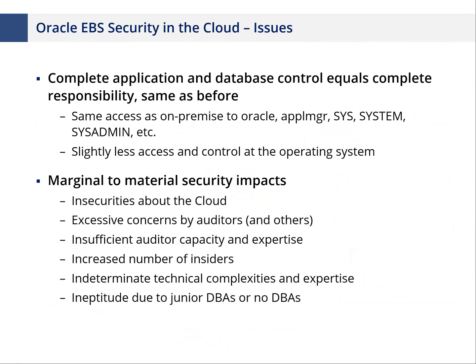Your auditors may not have experience with running cloud applications, so they may now look at this differently. How do we actually audit this? What do we need to be looking at? Again, they should be requesting the SOC 1 and the SOC 2 to see how that cloud provider is doing this.